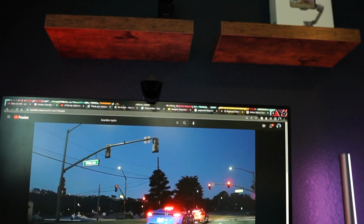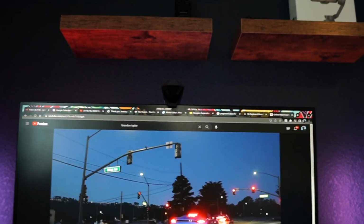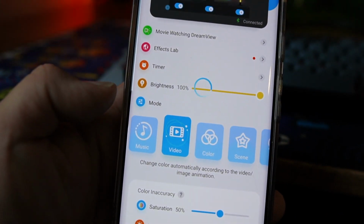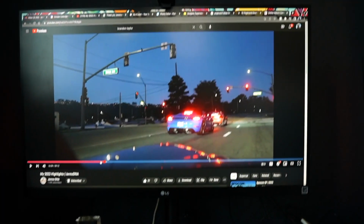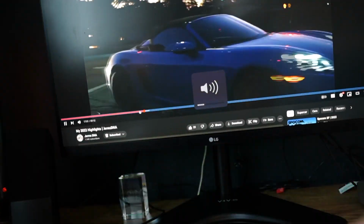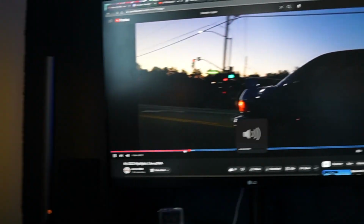Another cool mode it has here, it's thanks to the headphone jack being connected to the Govee light system and then going to the speakers, so it's catching some music. You could put it in music mode. Now see how it's just kind of standing there still. We'll play one of my videos, we'll play some music, and then there you go.